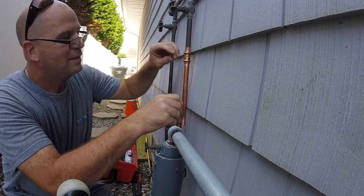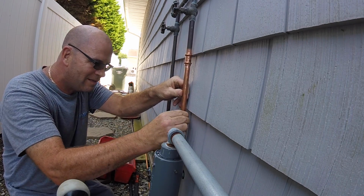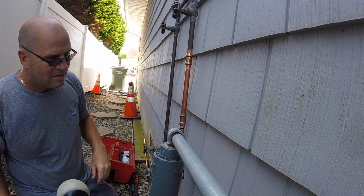Oh! See? There it is. Just when you thought you didn't need it. Slip coupling.